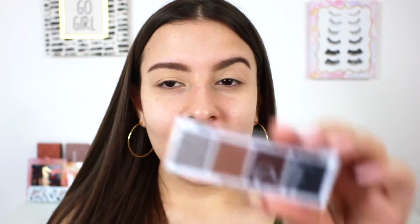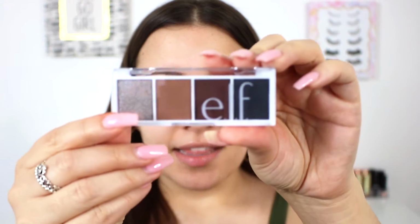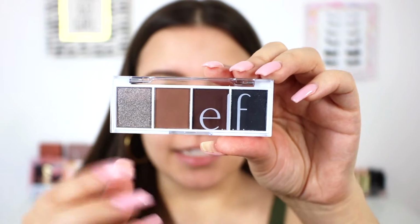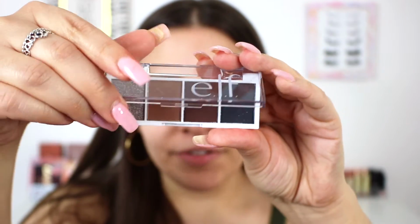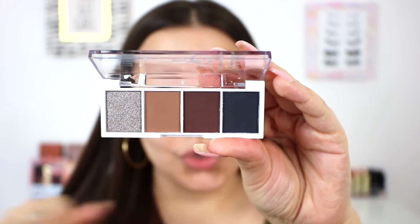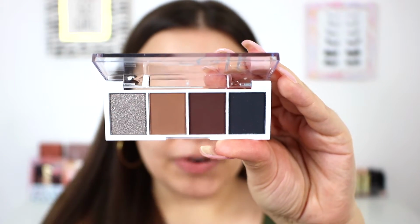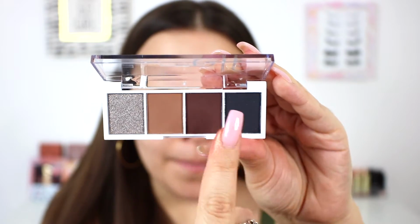Next shade that I picked out in the bite-size palettes is in the shade Truffles. This is a little bit more of a deep neutral quad. Definitely doesn't lean really warm or cool. Just kind of straight neutral mid-tone types of shades with one shimmer in there, and the rest are matte shades.